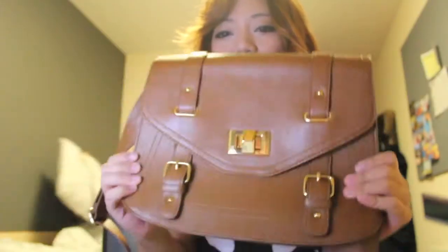The brown bag that I got from Forever 21. Okay, from Aldo, I got 5 watches.